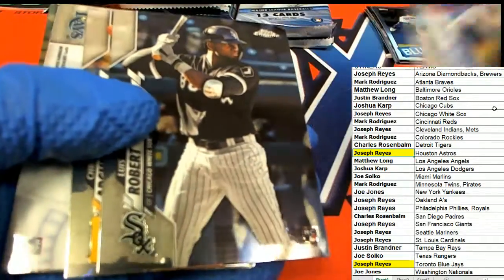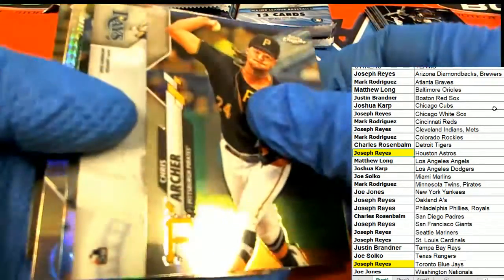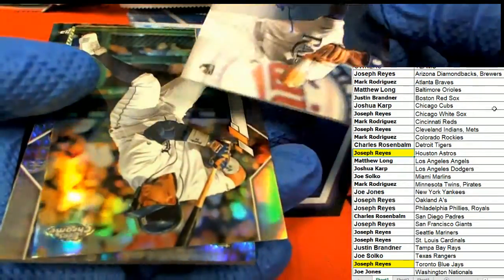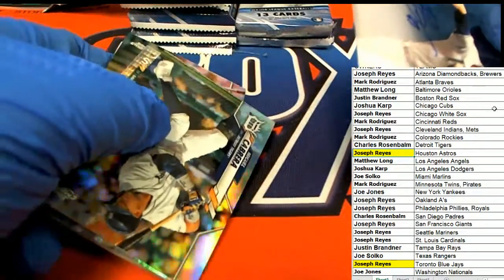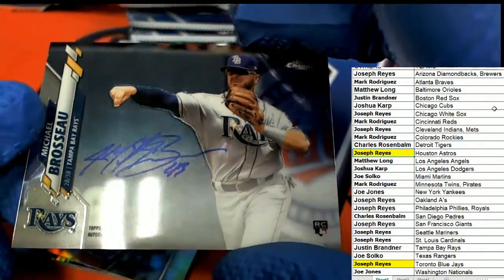Luis Roberts, rookie. Look at this. What a beautiful looking autographed hit this is. So our third auto has already come out of the box break. That's just a great looking hit. Love the way that it's done.